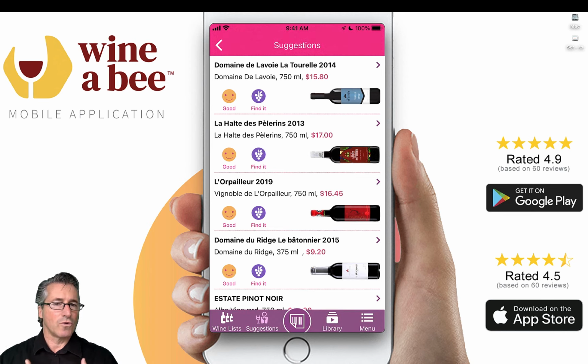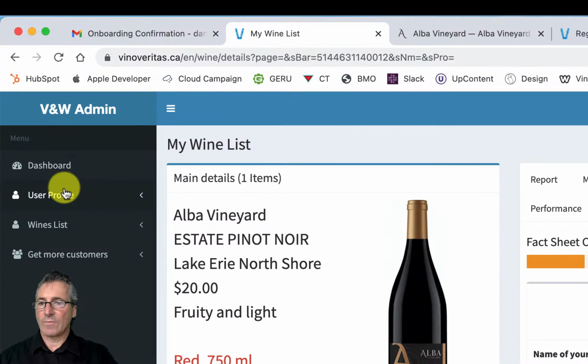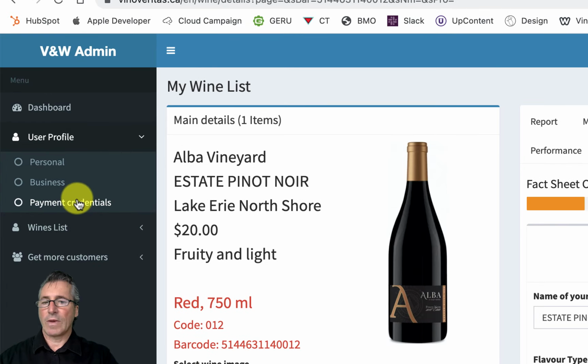Now let's try to go a step further. Let's try to get paid for the wine. So if someone wants to buy it, well, it would be that easy. I will show you how to do that. To do that is very simple. You go first to user profile and payment credential.